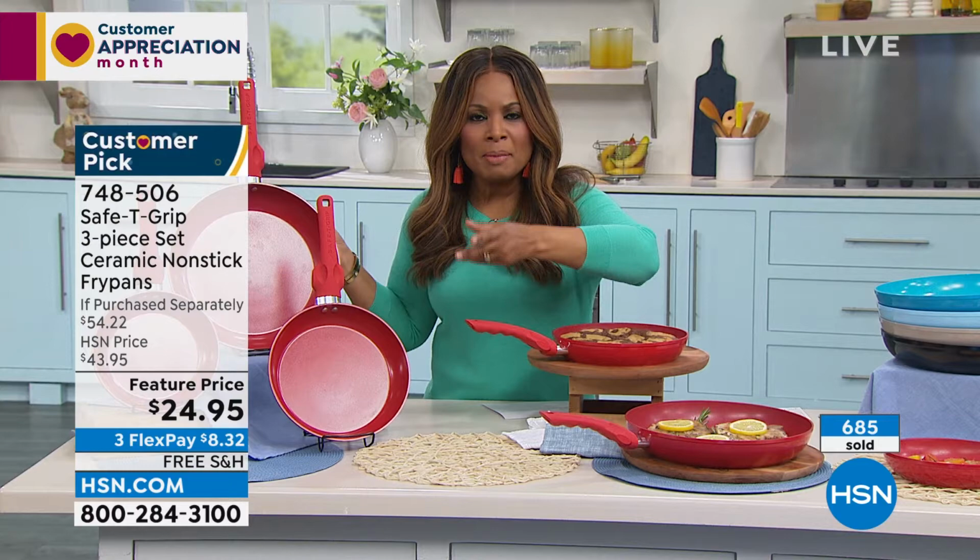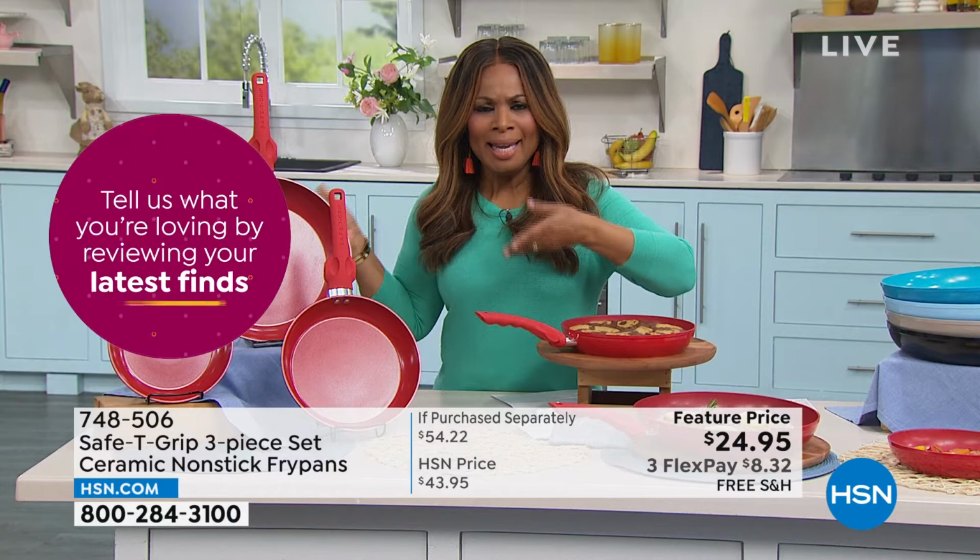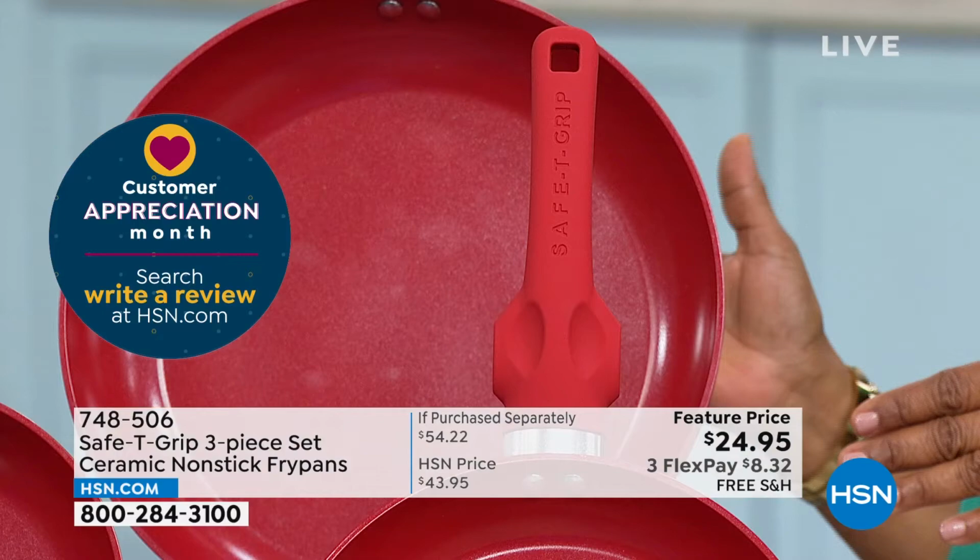It's perfect. If you own an RV, I know that a lot of people have been buying RVs over the past few years. This is all you need, right? A lot of times you're gonna be outside grilling anyway, but for the inside, you want those great fry pans. Isn't it wonderful that we don't have to spend a lot of money to get great quality?